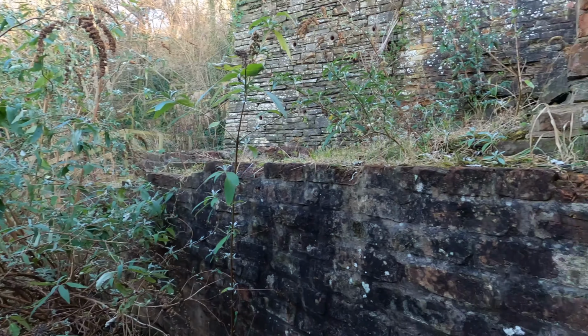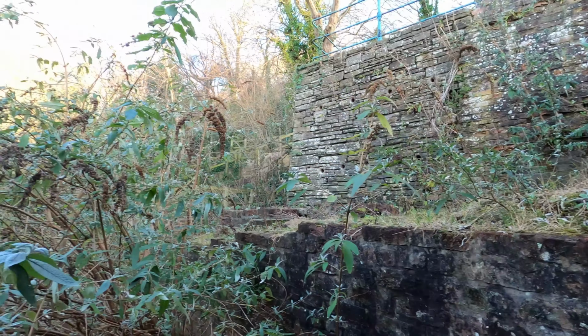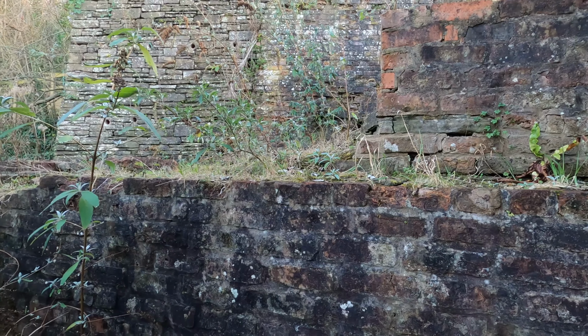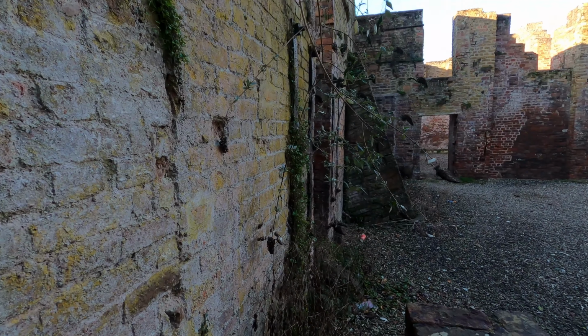I'm going to make a guess that this area here, we're very close to the river, which is obviously the power source of the mill before steam. That's just over there. Let's have a look up here. I'm thinking this could be part of the water wheel area.